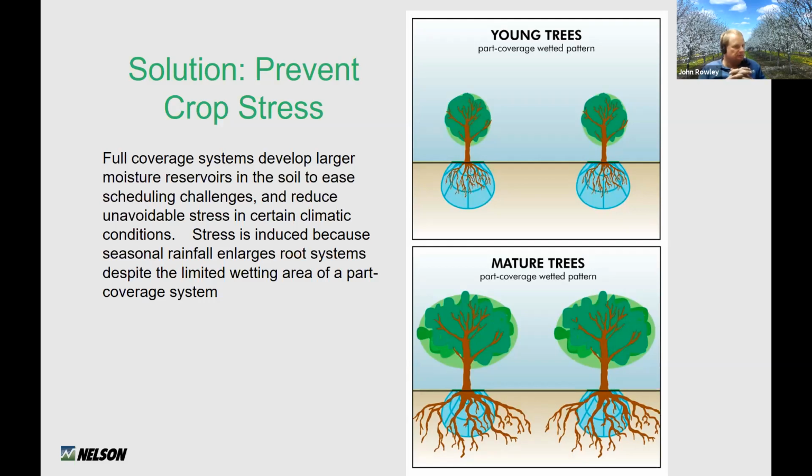Full coverage systems for many crops are essential. One of those crops is walnuts. Walnuts will do very well on a drip system for the first 2 or 3 years. And then, like this illustration here shows, as the tree expands beyond the wetted area of the drip system, and the tree will do that because of wintertime rains, when it does that, and then it moves into the hot part of the growing season, it will stress. And it's been demonstrated over and over and over, walnuts will produce better if full coverage is used. And this concept can probably be applied to a lot of crops, other crops as well.